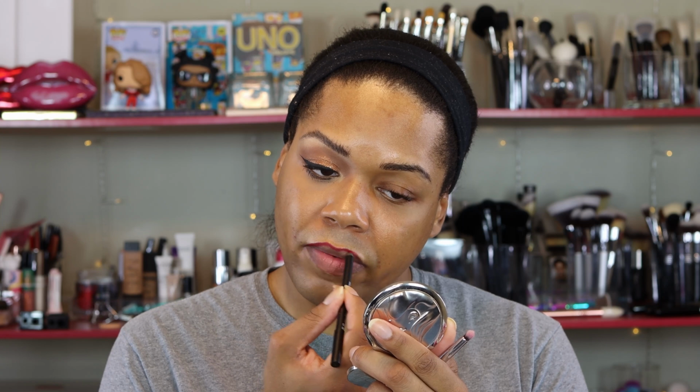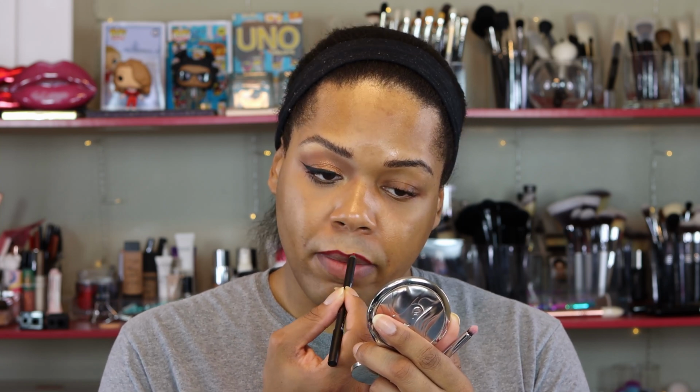If your lip color is on point, the edges are sharp, everything is nice, it's a nice color for your complexion, I'm good. But the moment I see one thing wrong with a red lipstick, I just gotta go, I gotta stop looking at it, I gotta find something else to do. And I just smeared my lip liner a bit, but we're gonna keep it pushing for y'all.